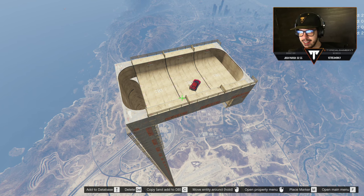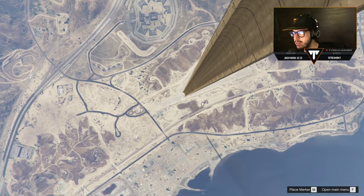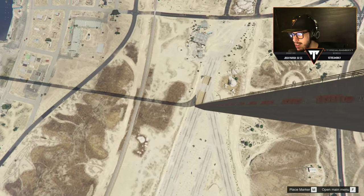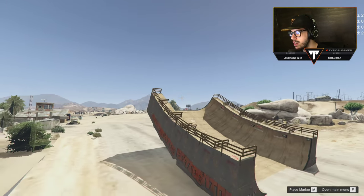I don't know if that's technically a ramp. What makes it a ramp is if you go all the way down here, down the actually vertical ramp, that's what vert stands for, there's a little ramp at the bottom. It's technically not even attached to it. So I don't know if you could consider this a ramp. We're going to call it a ramp.